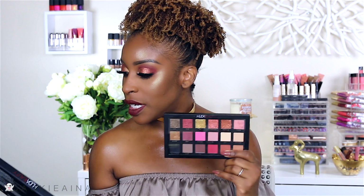This is the Huda Beauty Textured Shadows palette, Rose Gold Edition. I got some requests about this on Twitter, so I went and bought it and tried it out. First time Huda Beauty purchaser. Never tried her lashes, never tried her liquid lipsticks. I also got the lip contour set, which I will be featuring and wearing in today's video. Not only am I going to be demoing the products today, but I'm also going to be sharing my thoughts and giving you guys a review.